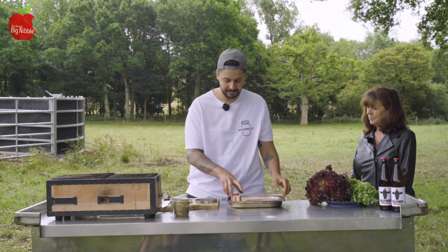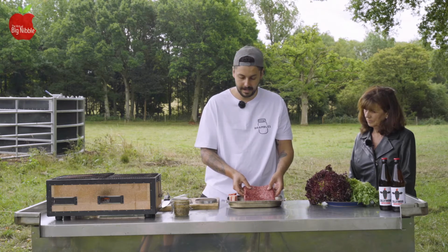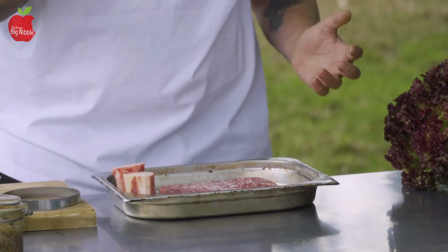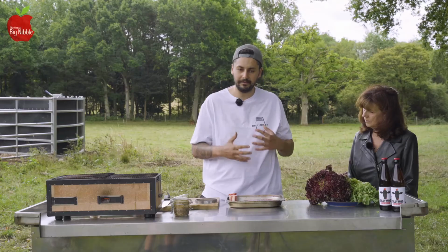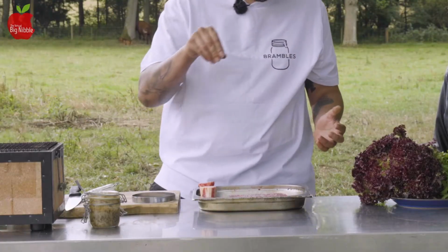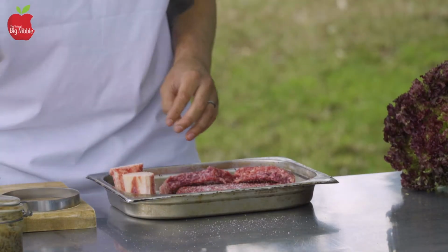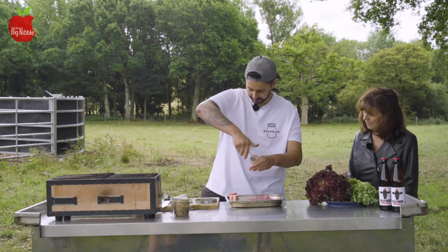First things first, we have 500 grams of Trenchmore mince here. We're going to lightly season it. You don't want to over season it, and you don't want to overwork it, because that'll give you a tough burger. We're just going to lightly season it with about a teaspoon of salt and about 10 really good grinds of black pepper.